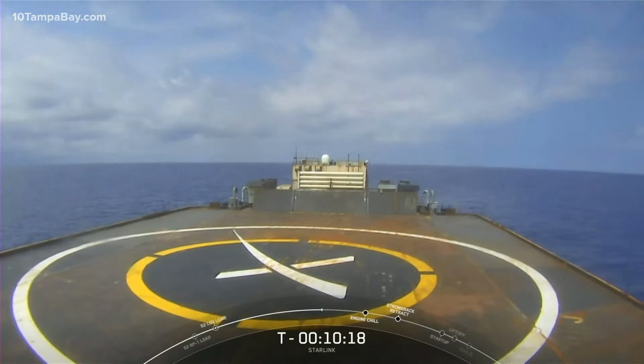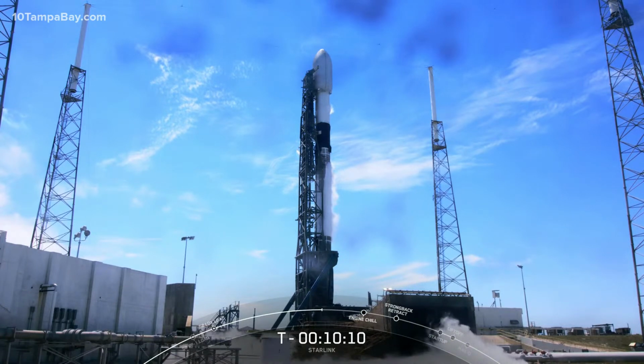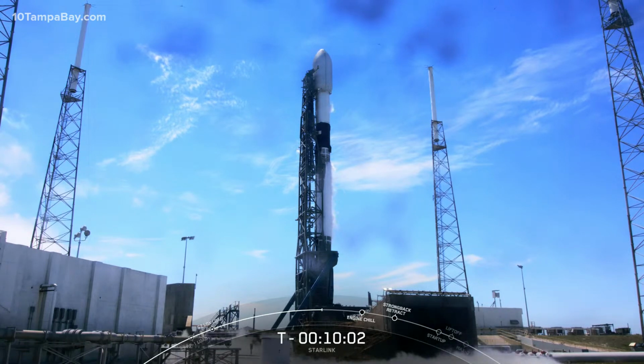On top of the first stage, we have our black carbon fiber inner stage, and on top of that is Falcon 9's second stage, which has a single Merlin vacuum or MVAC engine. Once the first and second stages separate, about 2.5 minutes into the mission, the Merlin vacuum engine will ignite and carry our 60 Starlink satellites into an elliptical orbit around planet Earth.